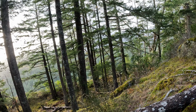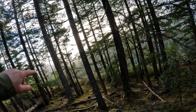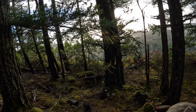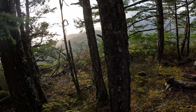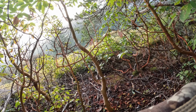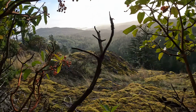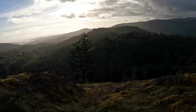Wow. This is awesome. I'm hoping I don't have to go back up there, that I can just cut across here, but we'll see. This is awesome for a little impromptu weekday hunt. I'm learning lots and finding new spots. It's really cool. I'm gonna try to bust through here, see if I can see over that bluff. I'm gonna have to make some noise, I think.